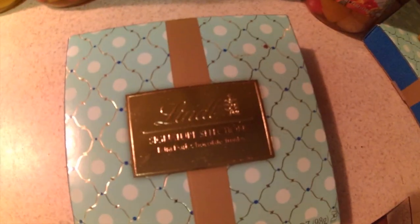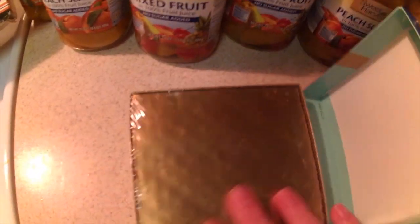Also, there were these chocolate boxes. Still have the plastic, and they're sealed. So they're brand new. Found a couple of these Pop-Tarts in with the ALDI stuff.